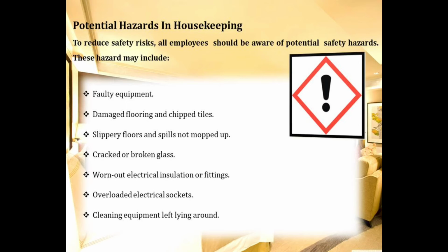Anytime you have damaged floors, you have increased liability and risk factors of injuries. If somebody is on your property, steps on a broken tile or trips on a folded up linoleum tile edge, that's going to be your fault, especially if you knew about it. Slippery floors and spills not mopped up.